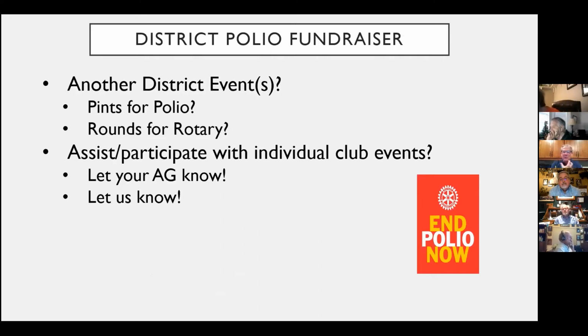But the other thing I know we would gladly do is if your club has an event. I know one of the clubs, gosh, I'm drawing a blank. I think it's maybe Flower Mound, but they have a swimming event. You'll let your area governor know and let me know, and maybe there's some way we can help you with your individual club event.